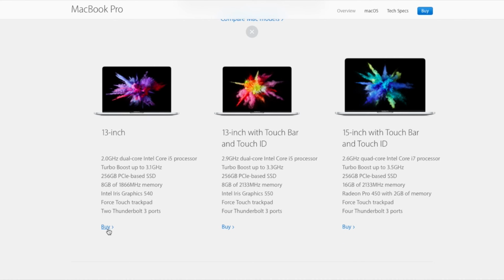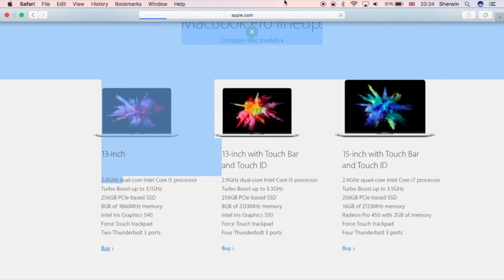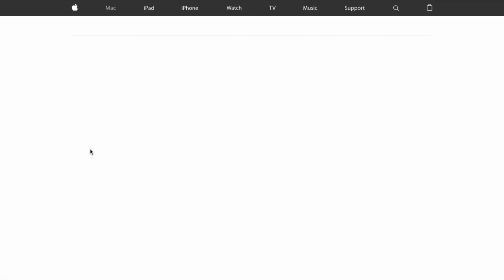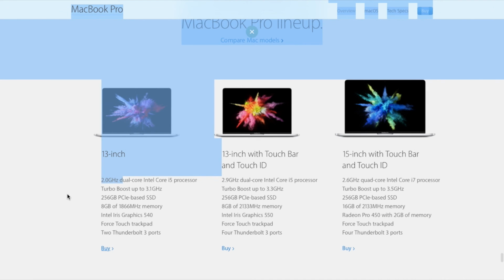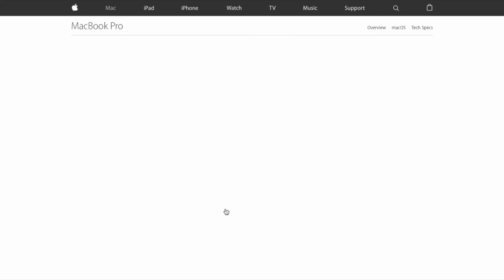So here we are, we've got the new lineup: 13-inch with touch bar and touch ID, 15-inch with touch bar and touch ID. So here what they're saying is they're basically giving, oh, let me cancel that, I don't want to buy it now. They've got the spec sheets here, so we've got the 13-inch, this is just the spec sheet for the baseline models. Obviously you can go and configure them yourself. Let me just go and configure the 13-inch MacBook Pro with touch bar.